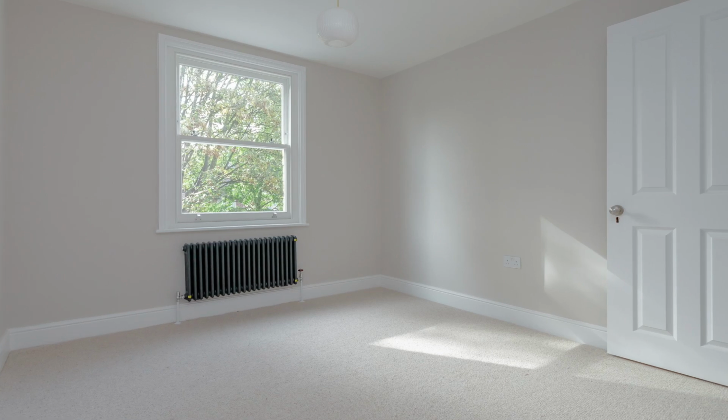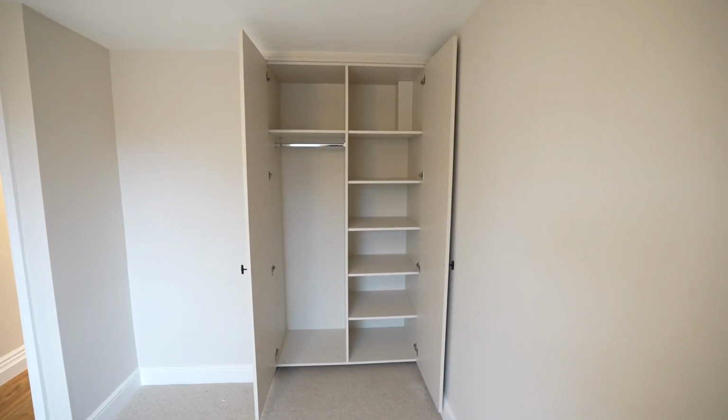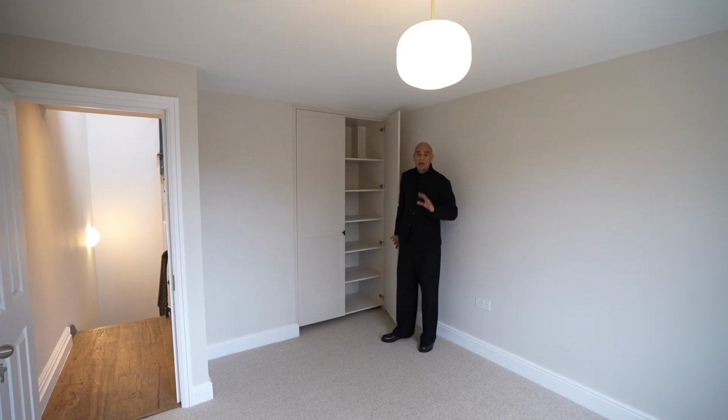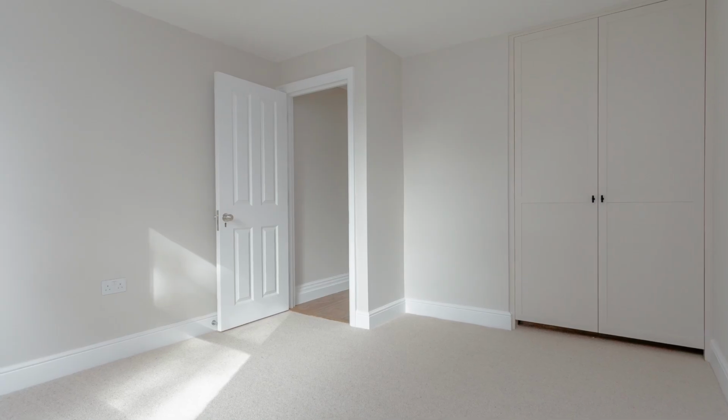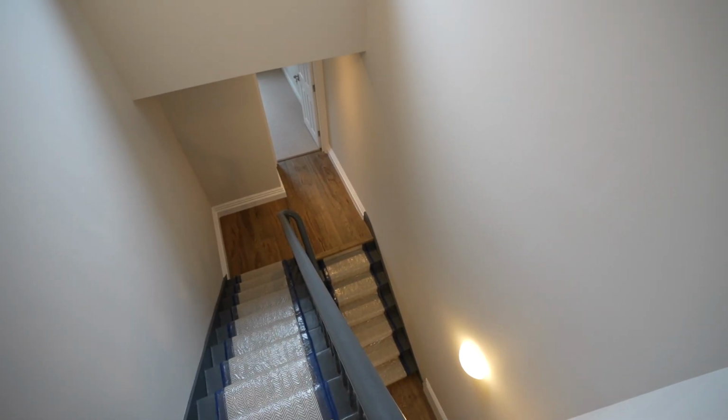And then we've got this bespoke joinery here. And as we open this, you've got spray painted. Everything is oak inside. And once again, the quality is something that the buyers appreciate in this location, trendy Stoke Newington.